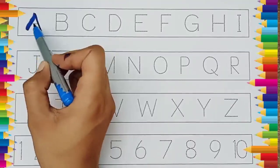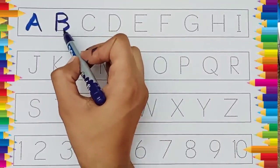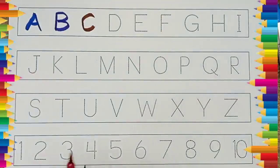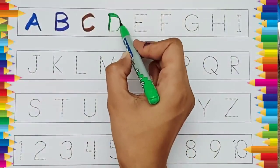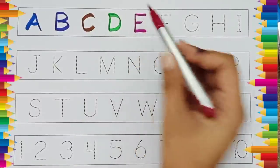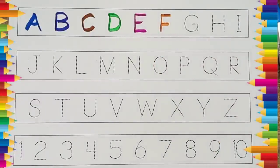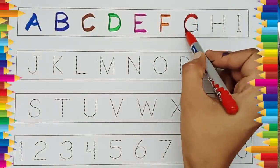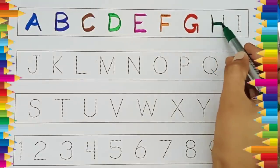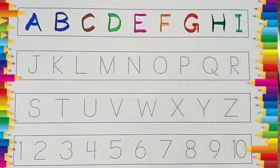A for apple. B for ball. C for cat. D for dog. E for elephant. F for fish. G for grapes. H for hen. I for ink pot.